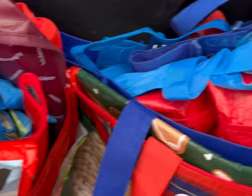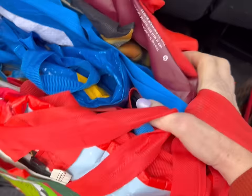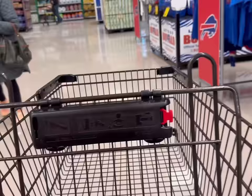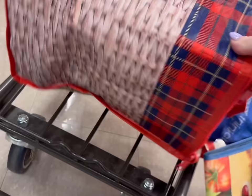Of my bags of bags, Christmas shopping bags. Oh, I forgot to put my new one in here. Darn it. Alright, snuck in the back door. Alright, let's get organized here. Next to the bins section, my bags down here. They all fall out.